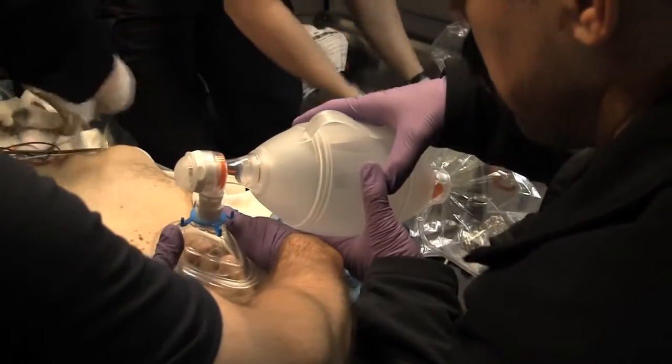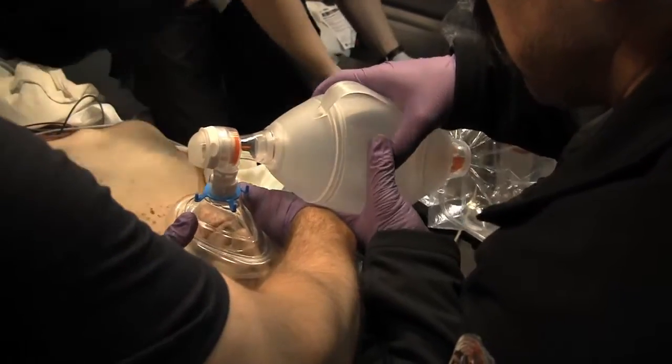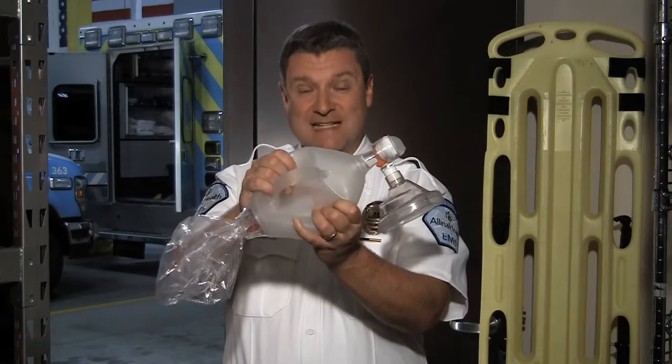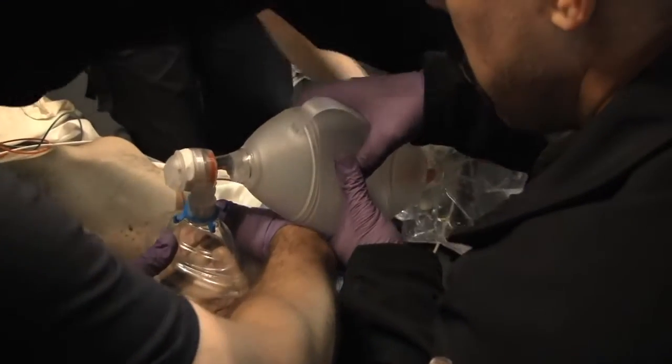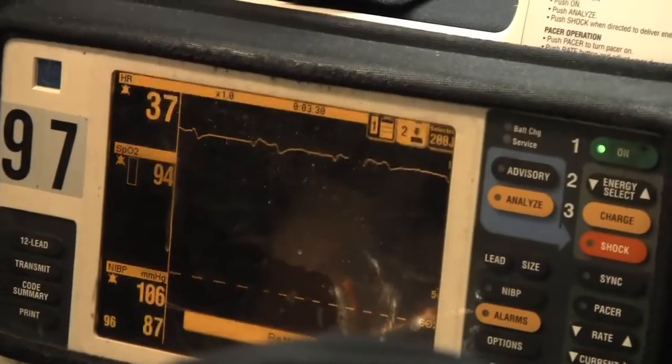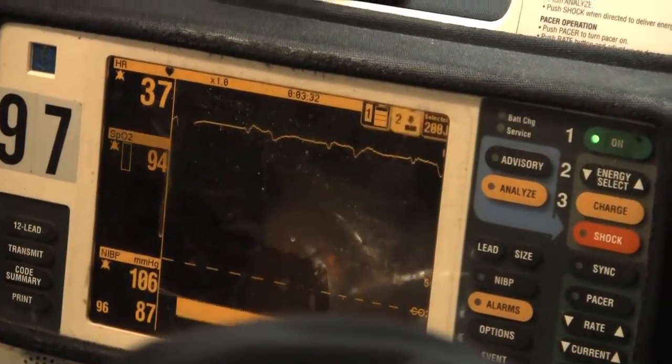I want you to remember that these bag valve masks hold 1,500 milliliters of air. In fact, we need only 500 milliliters to actually get a breath in. With dead airspace, we really only use 300 milliliters. If we squeeze the entire bag, that means we're giving the patient 3 times the amount of air that they actually need. So notice how careful they are to just give enough air to get chest rise. 95? This patient is deteriorating rapidly.